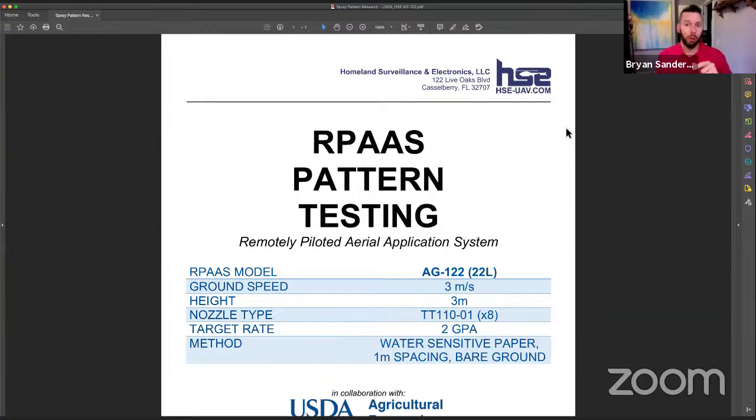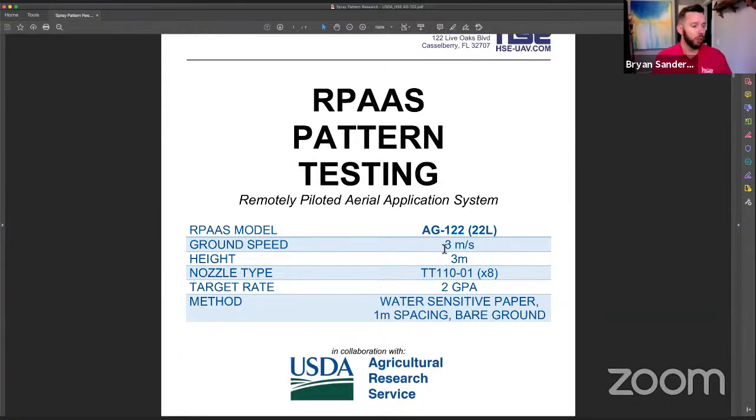So this was the AG 122, same aircraft y'all just saw online. And ground speed was 3 meters a second. Why? Because previous testing data has shown that between 3 meters and 5 meters per second is pretty optimal, both for pattern uniformity and for coverage, for swath, okay? So that's kind of a number. We also tested at 1, 3, 5, and 7 meters per second. This is the data from that one set specifically.